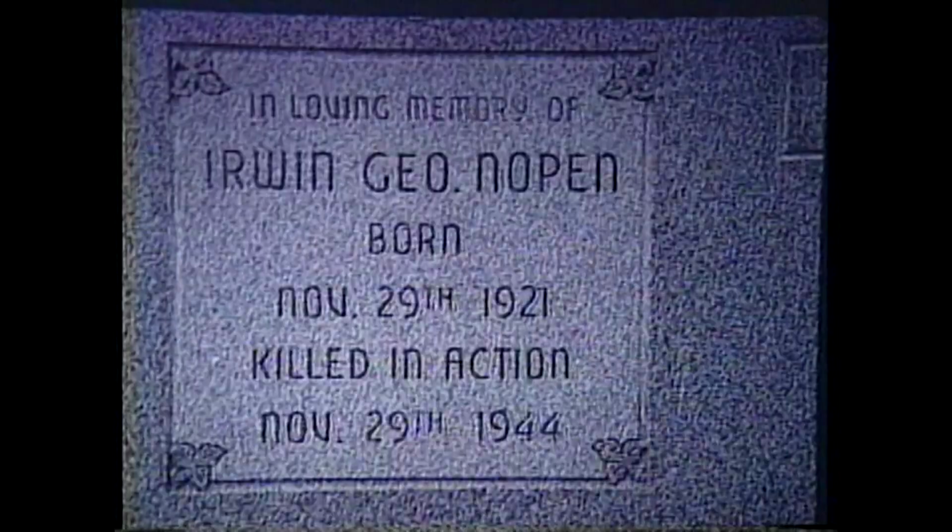Royal Oak didn't have a newspaper of any sort before 1910, I think it was. There were two little newspapers. One was called The Experiment, and the other I've forgotten the name, but they only ran for about a year. So Royal Oak was essentially without a newspaper. It had to rely on Detroit newspapers and so on, which wouldn't pick up on a lot of local things. So it is difficult to get this information that you're asking about in many cases. Very difficult. And here's a man who was killed in action in World War II, Irwin George Nopin. That's in St. Mary's Cemetery.